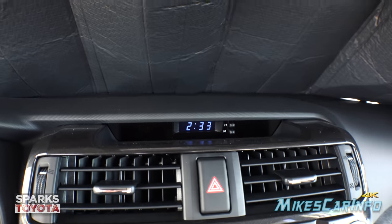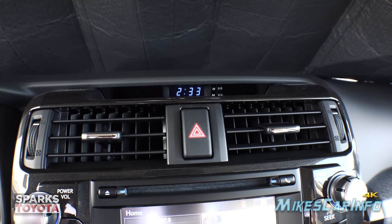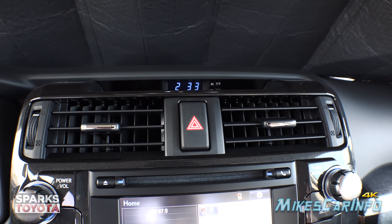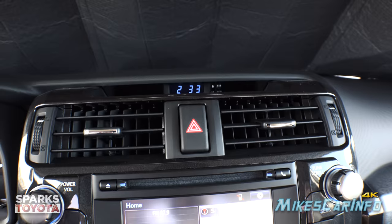Okay, so you have a digital clock up here, and it's separate from your touchscreen, which is nice because you can always know right where to look to find your clock, and it doesn't get cluttered up with all the other stuff on the screen. Also, it's really easy to set with the hour and minute hand buttons right there just to set it.